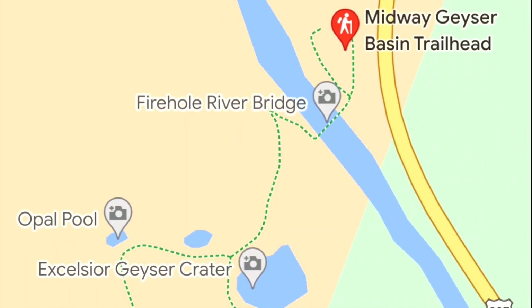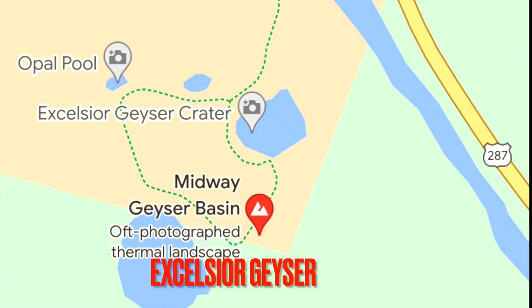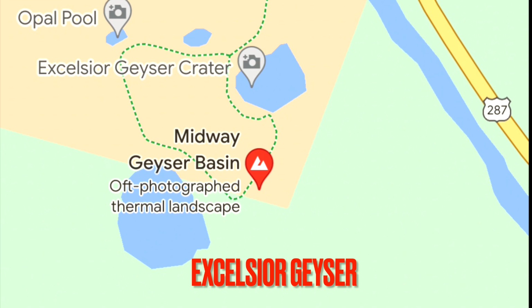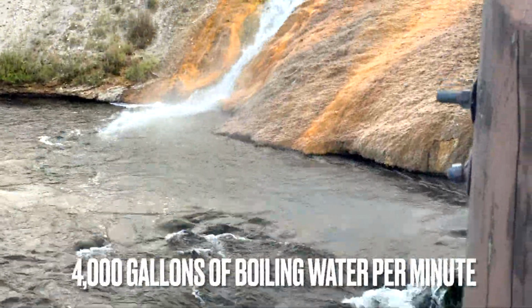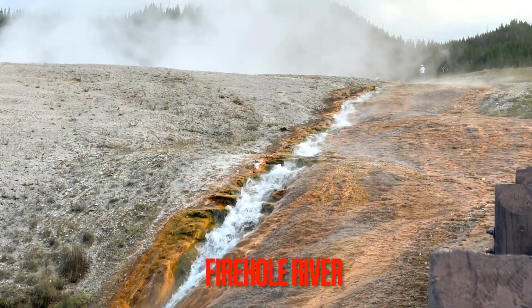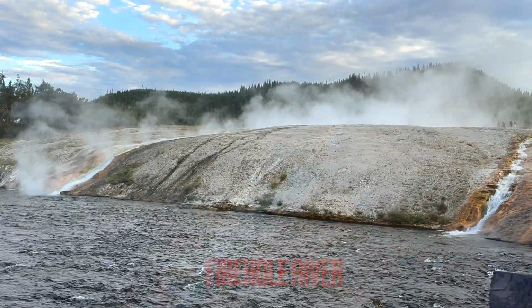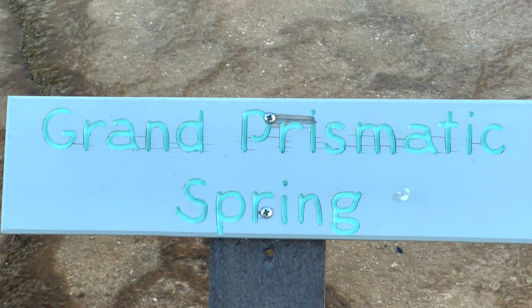When you walk up the boardwalk, if you pass on the left side of the boardwalk, you can see the Excelsior Geyser. This one is the geyser which discharges more than 4,000 gallons of water every minute going to the Firehole River. If you continue strolling the ramp, you will see the most photographed spring, that is the Grand Prismatic Spring.